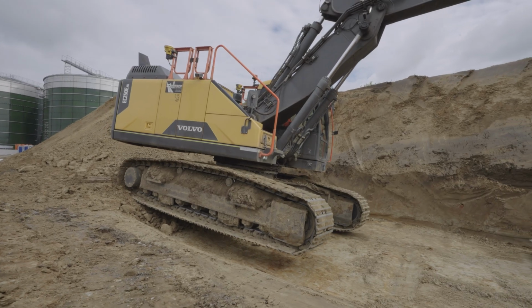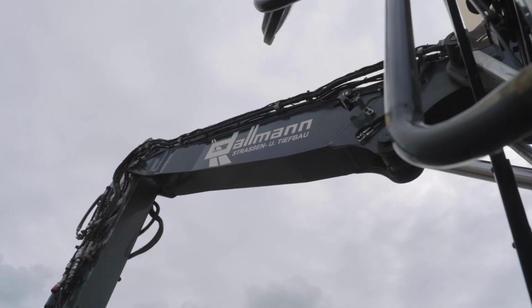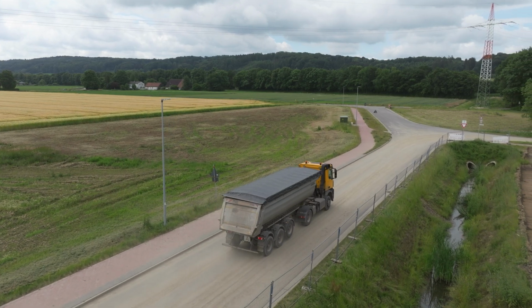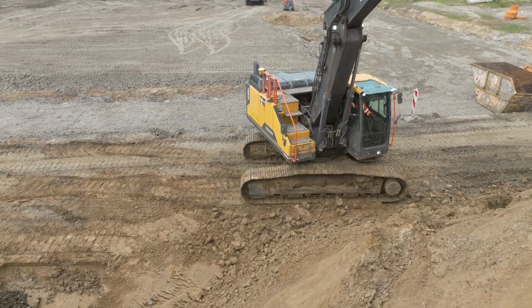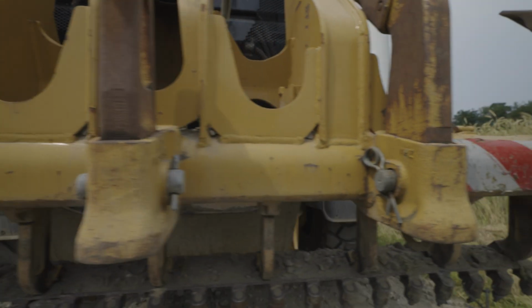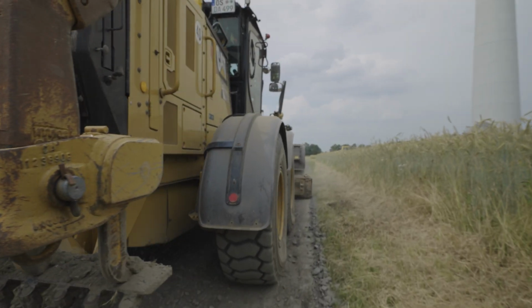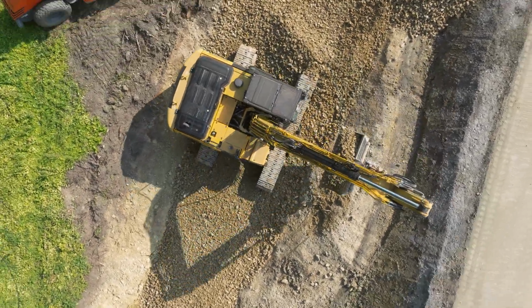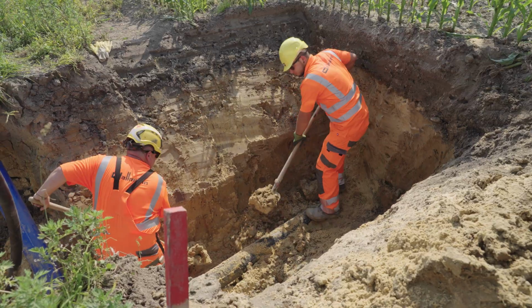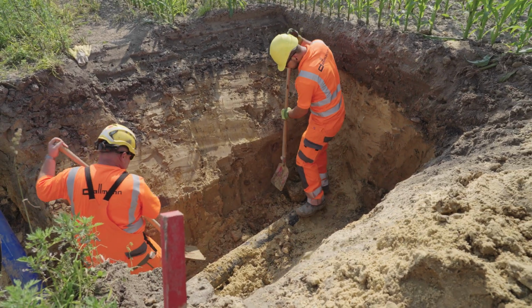Geographically speaking, Dallmann Straßen und Tiefbau mainly works in the area that lies between the Weser River, the North Sea and the Ruhr Valley. In addition to the construction and maintenance of various different types of roads, the company also offers development measures, including cable and pipeline installation, landfill construction and much more.